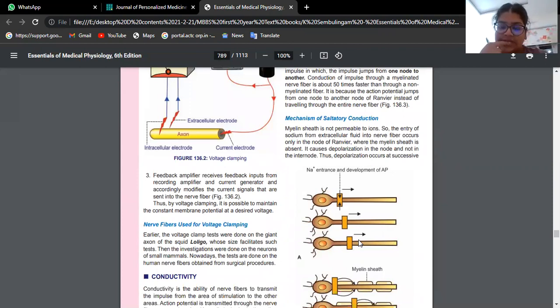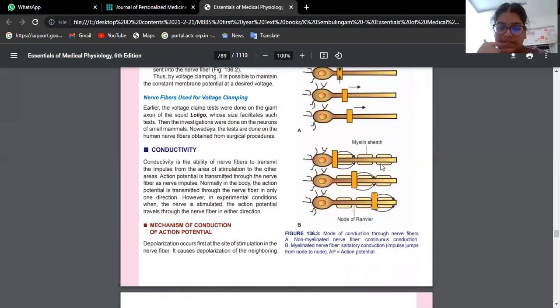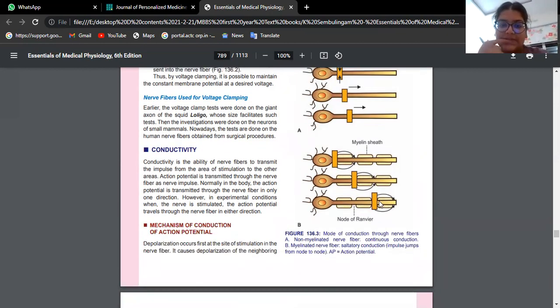Very simple. See here, this is a non-myelinated nerve fiber, and this is a myelinated nerve fiber. If an impulse has come to the non-myelinated nerve fiber, the information moves from the axon hillock to another neuron, but you can see how slowly it is moving. Whereas in a myelinated nerve fiber, where you have this myelin sheath, these are the nodes of Ranvier, and the impulse is jumping from one node to the next node, from this node to this node, and so on.